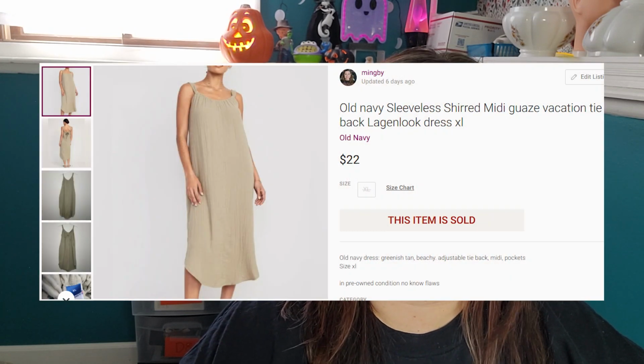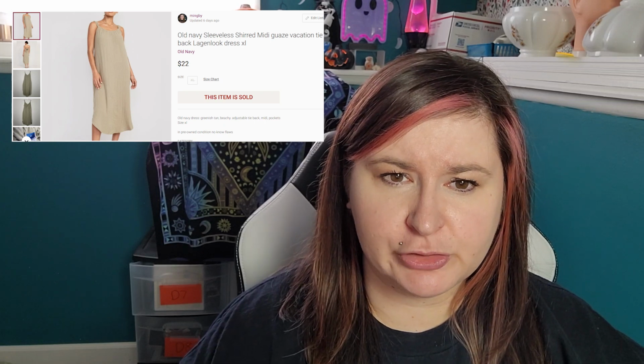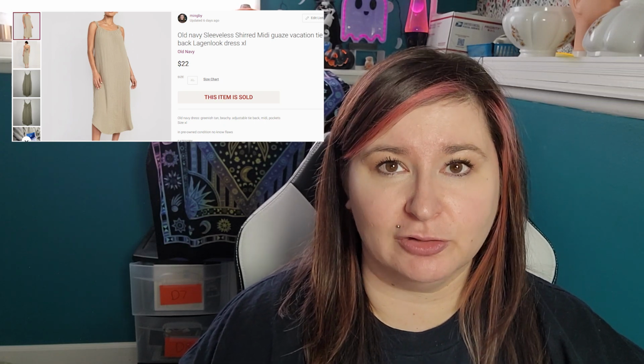This was an Old Navy dress, very gauzy material. I used keywords like leg and look, vacation. This one, was it new? No, it was pre-owned, size extra large. Got this at the bins. It did go for $22.